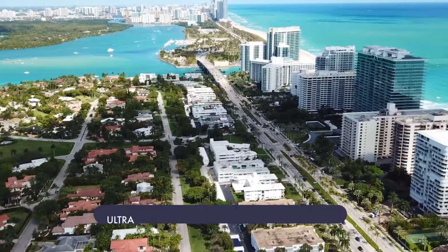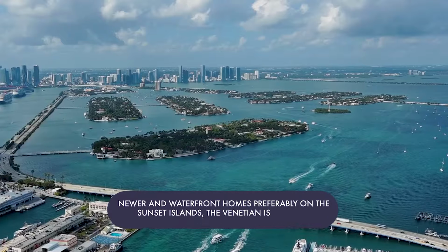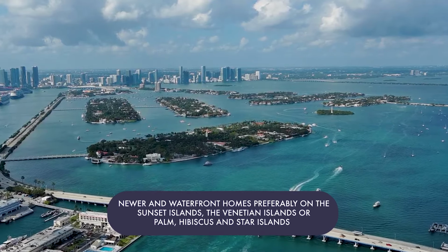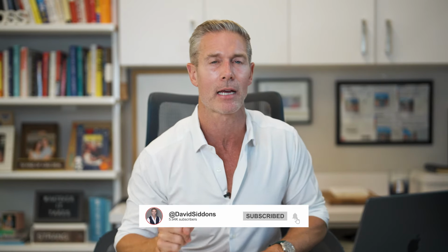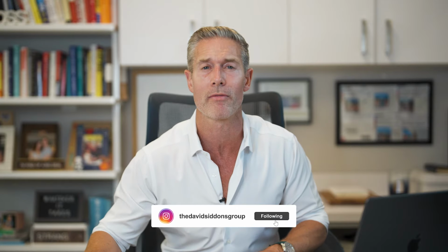The newer homes. They're focused on the newer houses, the majority of which have been focused sales around the Venetian Islands, Palm and Hibiscus. They are waterfront, they are island-based. Sunset Islands also included as well in that group, and this is where the biggest demand and desire for ultra luxury is. And I think it's because those locations give great accessibility to the core of Miami more than some of the other areas, because as Miami expands and the new companies move in, the hub remains Brickell. And those are all very commutable distances to that.